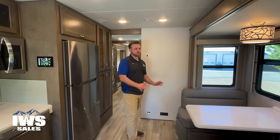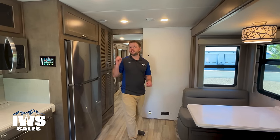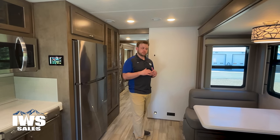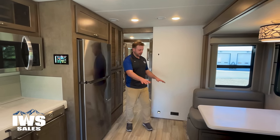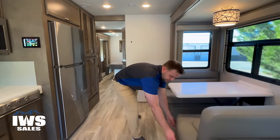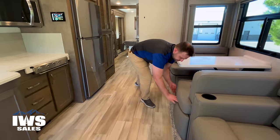But tons of outlets throughout the coach. We have carbon monoxide sensors, propane sensors, fire alarms, or smoke alarm sensors, I should say. So the coach is fully up to code. We have storage in both of these areas here under pull-out drawers, and the cushions can store there as well.